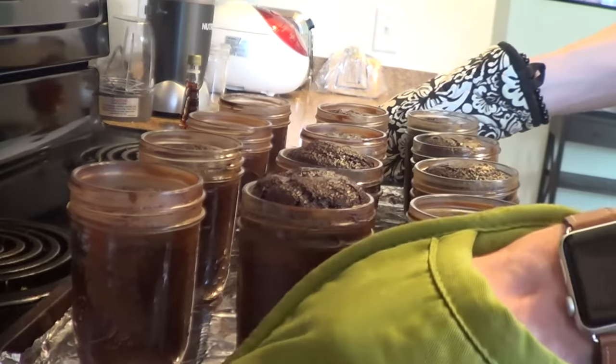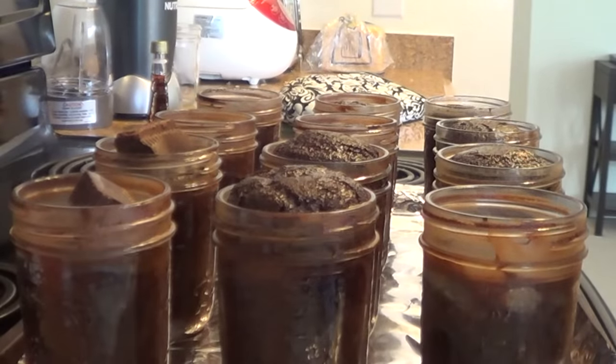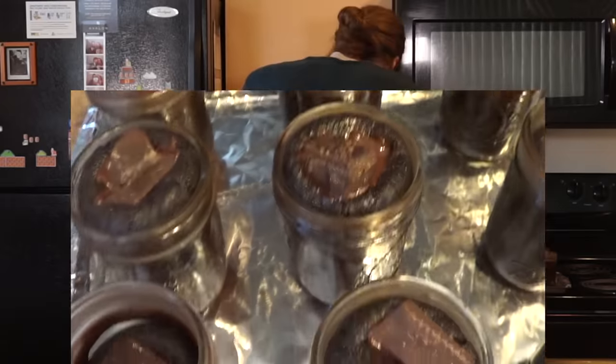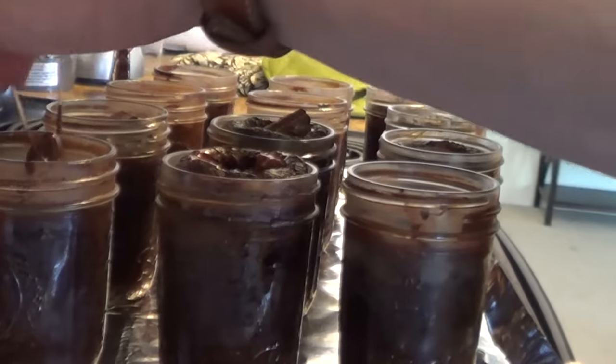Well, these things came right up, didn't they? Way too much chocolate. This is too much chocolate. Did I do my math wrong? I could have sworn that I cut them up. Maybe they were supposed to be half that size. Some of this chocolate is just disappearing into the cake.